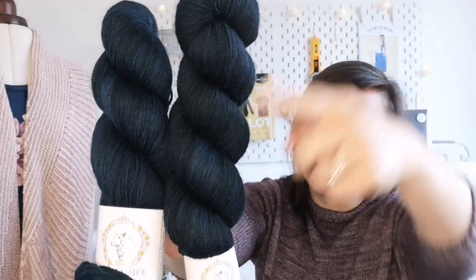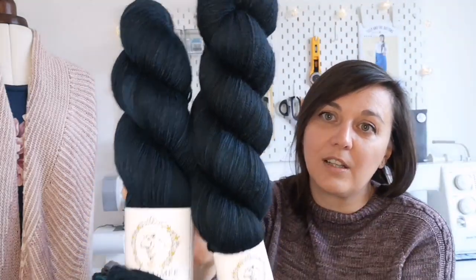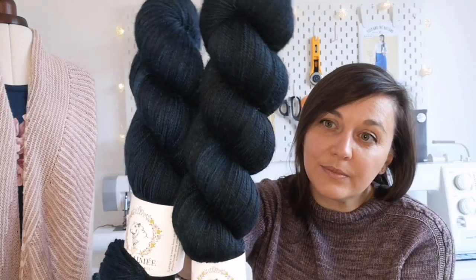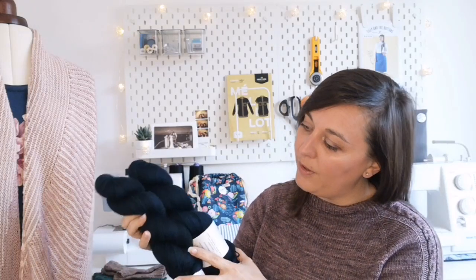So this one here is the seconds. This one here is the regular colourway. So looking at it, I can see there is a little bit more black in my original skein, but it's not a lot. So hopefully, sorry, I'm keeping that way around so you can see. Hopefully I might be able to blend them nicely within a gorgeous navy jumper.